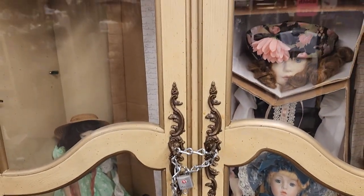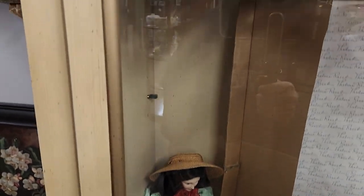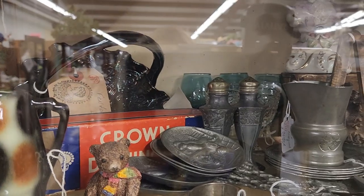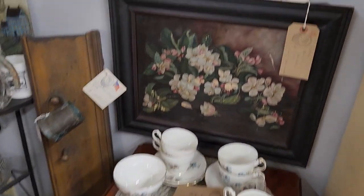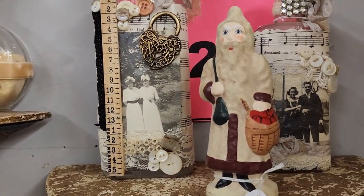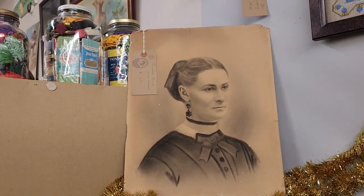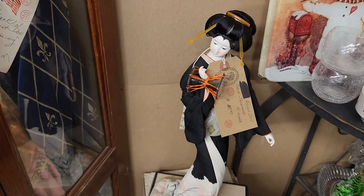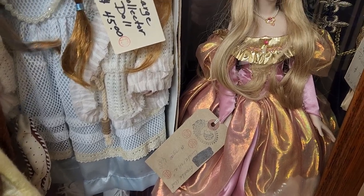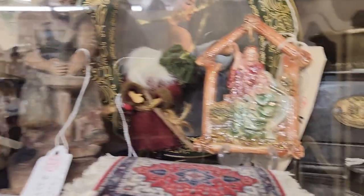And some old dolls. I think those might be the American doll. I'm not sure. Look at the Oriental ones. Aren't they gorgeous? I love them salt and pepper shakers back there. Look at them. They've got to be silver. That's pretty. They wrapped music notes around the bottle and put a picture on it. Beautiful piece of ephemera. I love her. She's beautiful. Some more dolls. That says it's Cinderella. Large collector doll. Coffee grinder.